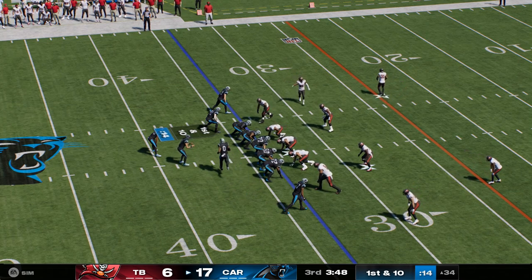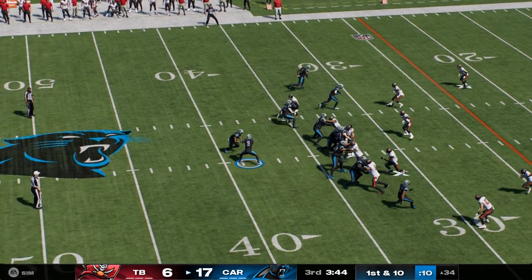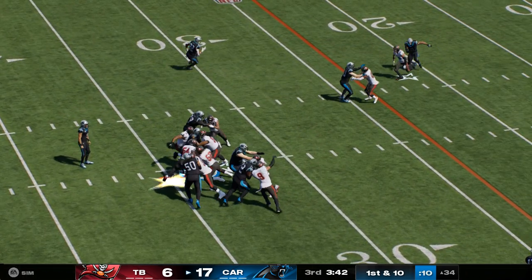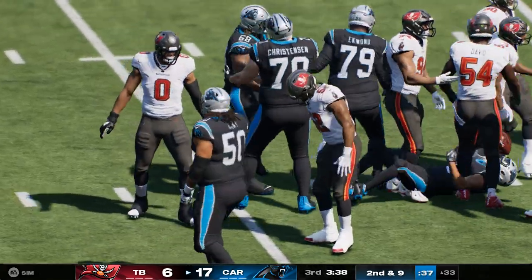The motion man is Sanders. On the give, it's Hubbard. Not much happening there, just a short gain.